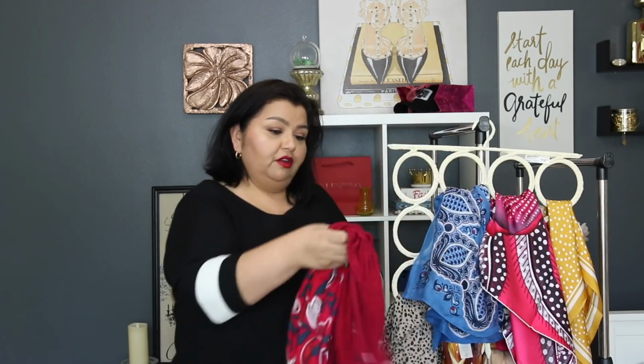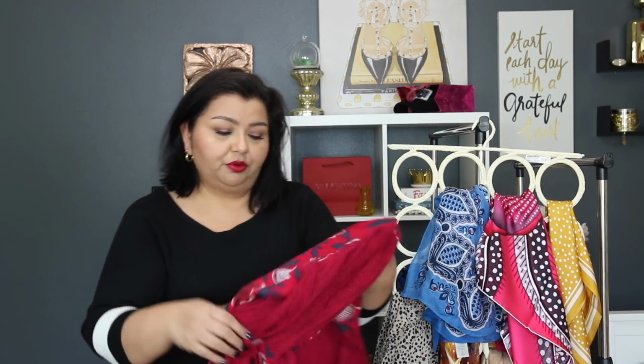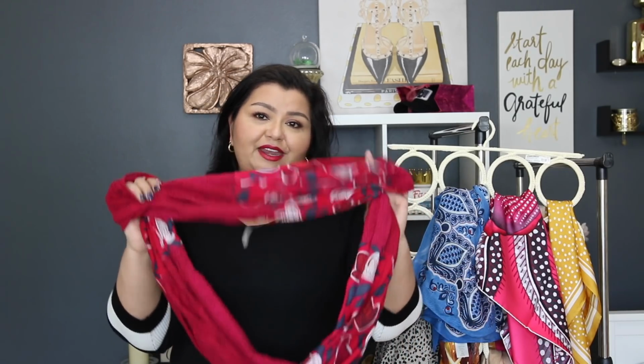This first scarf here is a really beautiful kind of magenta scarf with a really pretty floral pattern. It is an infinity scarf. I purchased this at Ann Taylor Loft a couple of years ago. They were having a 2-for-1 sale, and so I went ahead and I bought this one and this blue one here. Generally I wear this in the winter and spring.